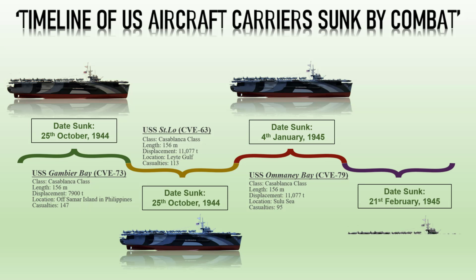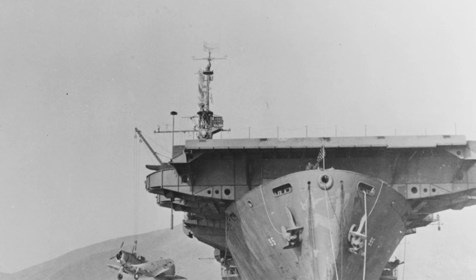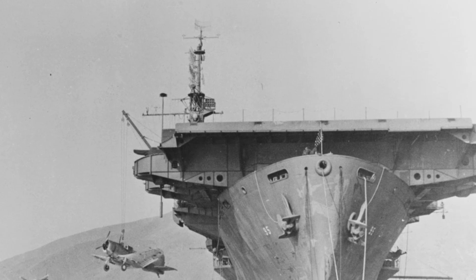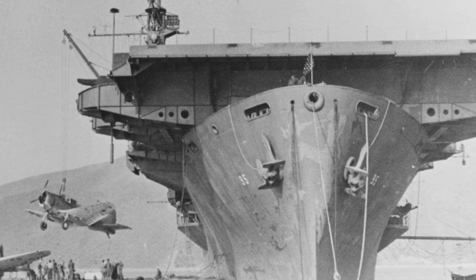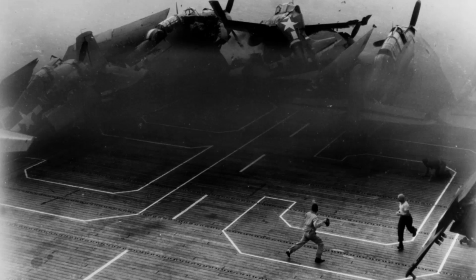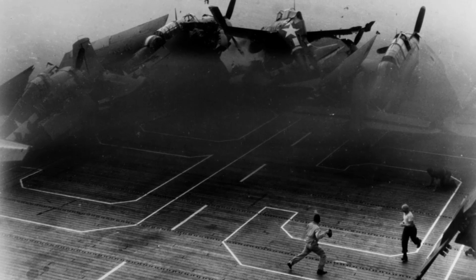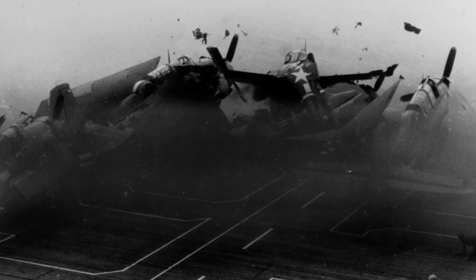USS Bismarck Sea CVE-95. She was the 40th of the 50 Casablanca-class escort carriers built to serve the United States Navy during World War II. She was the only ship of the United States Navy to be named for the Battle of the Bismarck Sea. On 21 February 1945, she sank off Iwo Jima due to 2 Japanese kamikaze attacks. The explosions from munitions, including torpedoes, caused a fire on the ship and rendered the steering dysfunctional. The tragic event led to the loss of 318 men, making it the last U.S. aircraft carrier in service to sink due to enemy action.